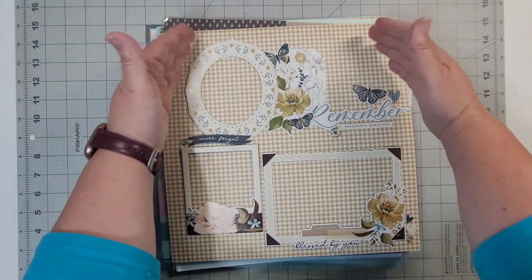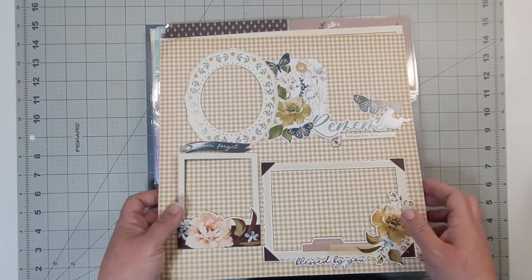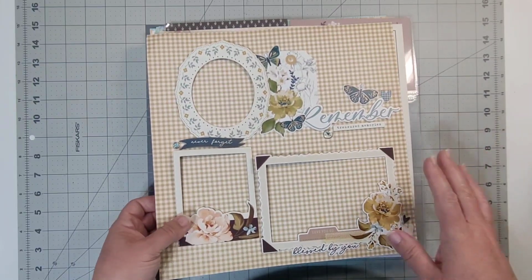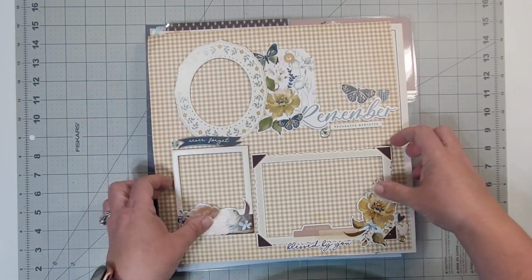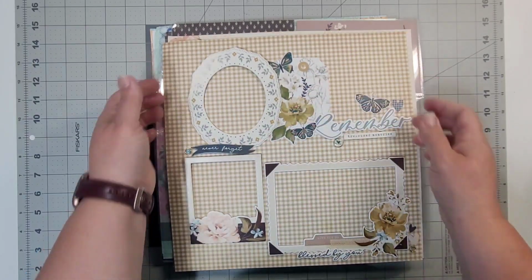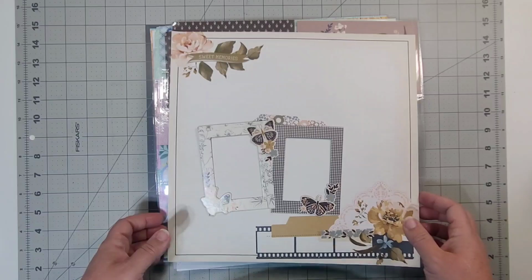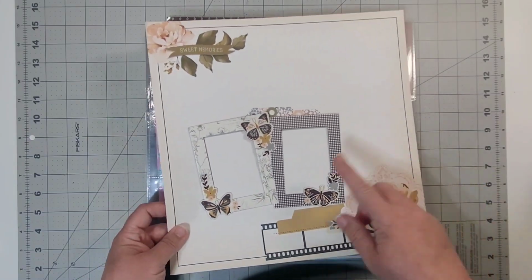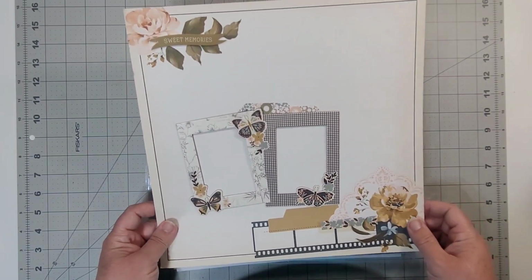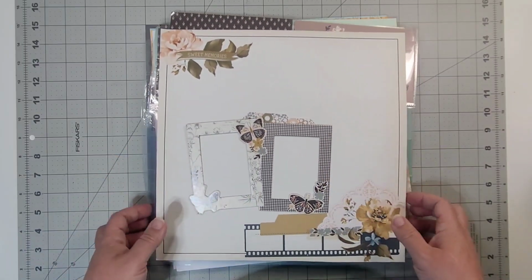She had cut off the corners and turned it diagonal, and it was interesting. I just preferred to do it this way. Since I didn't have photos when I was on the road, I went ahead and just adhered the bottom so that I could slip my photos in. And while I had the products out, I went ahead and made a little extra layout for myself. And once again, I just adhered at the bottom so that I'll be able to slip my photos in.